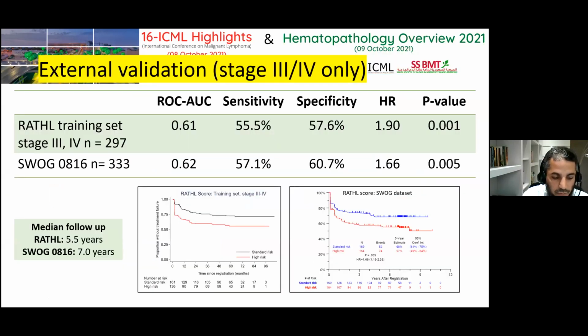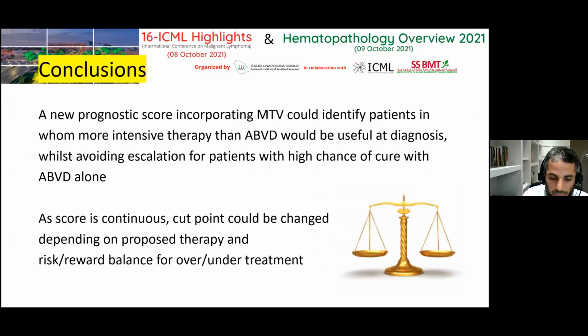They compared the result of the new score and its association with the Hodgkin lymphoma event in patients with stage 3 and 4 in the Arathel training set and the SWOG data. The score validated in the external independent database, with results closely aligned between Arathel and SWOG 0816. As you see in the graph, the result is similar for both studies, in the training and the external validation set in the SWOG database, for both the standard and high risk groups.